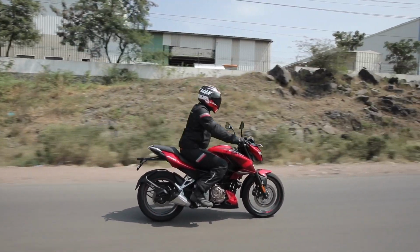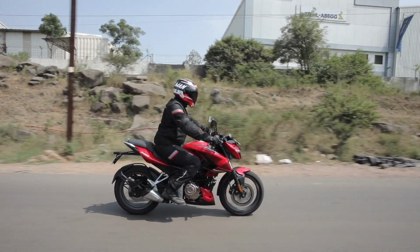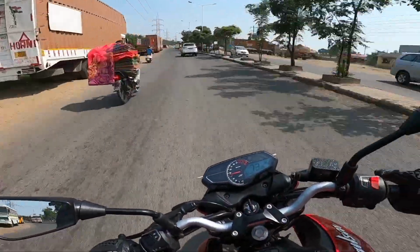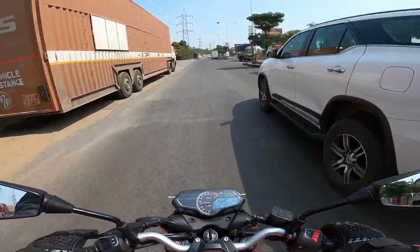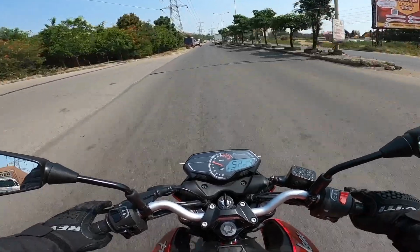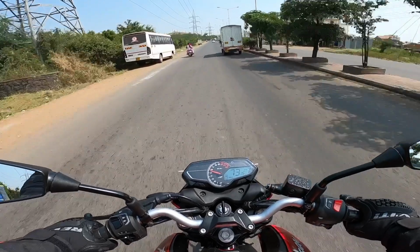85% of the torque is easily available for day-to-day riding, so you won't necessarily have to twist the throttle all the time. Also, the throttle twist is a little too much in my opinion. Bajaj is offering you a 5-speed gearbox matched to a slipper assist clutch. Clutch action is light and the gearbox feels very smooth and precise even when pushing hard.